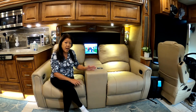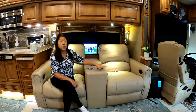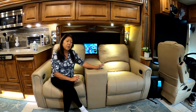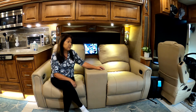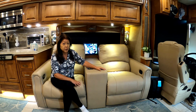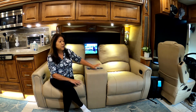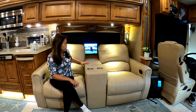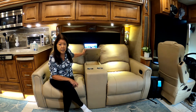So one of our must-haves, or my must-haves, was I really wanted recliners versus another sofa or a love seat. I just felt like this was more of us. On our sticks and bricks, this is what we sat on. So it was just a bonus that this had a little table with cup holders and some storage space under here.